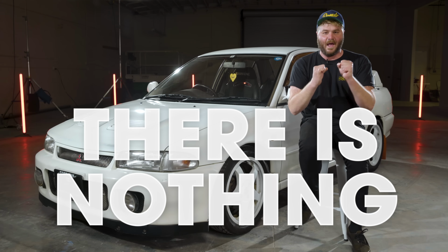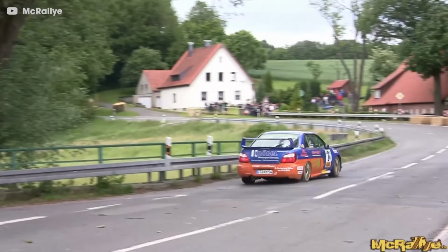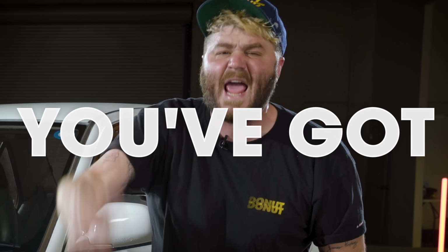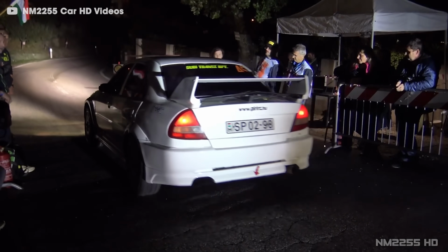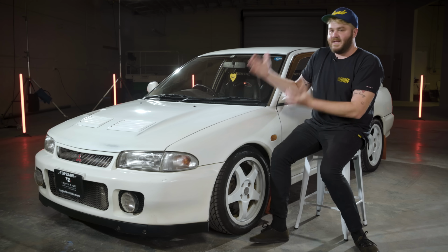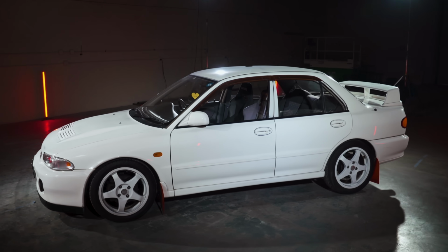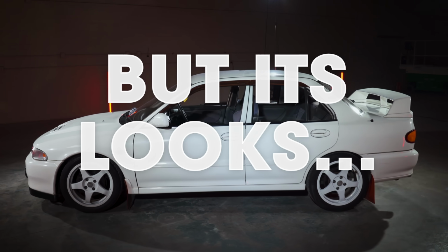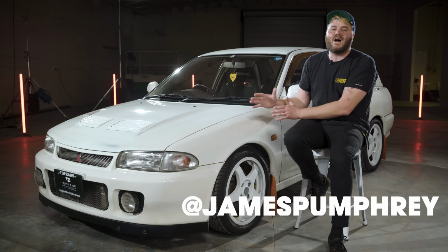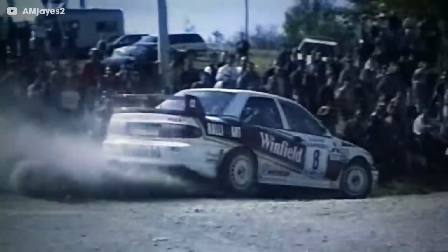There is nothing more badass than rally racing and rally cars. You've got turbos, you've got anti-lag, and you got your sick-looking hatchbacks with big splitters and wings. And then you got this relatively boring white four-door appliance, but its looks are a complete lie. This unassuming economy car is one of the world's baddest production sleeper cars.